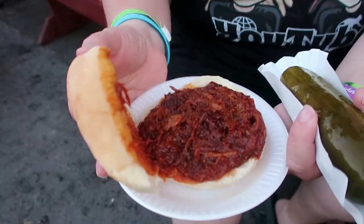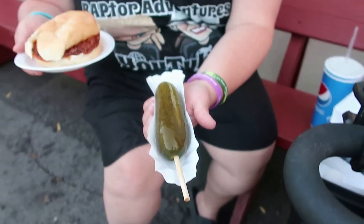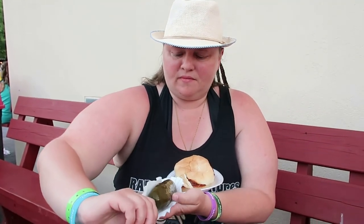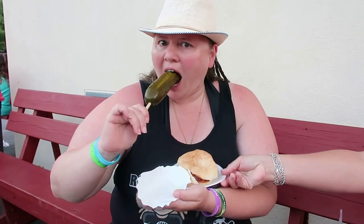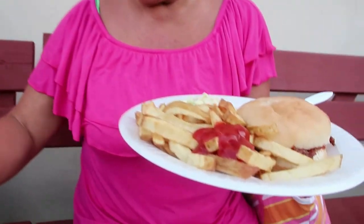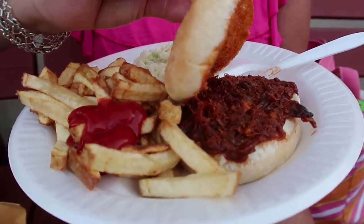This is the pork barbecue. That. And of course, the famous pickle on a stick. It's pretty yummy. Can't wait to try it. Really good. These French fries look awesome. Like boardwalk fries, I believe. I also got a barbecue. Another barbecue. Yeah. What'd you get, Lace?